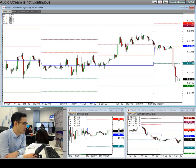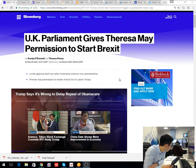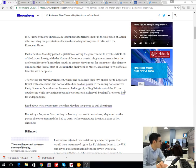So let's have a quick look at the main headline then. This was UK Parliament giving Theresa May permission to start Brexit. A couple of points to look at then. Preparing to trigger Brexit in the last week of March after securing the permission of lawmakers to begin 2 years of talks with the European Union.